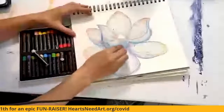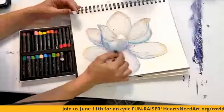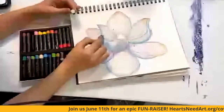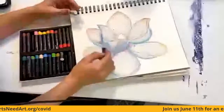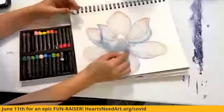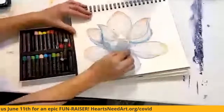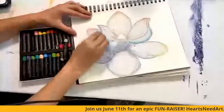Now, when I use these pastels, I'm actually pressing down hard. At least after I put that layer of white on there, I am pressing down hard after that. Before that, not so much, because it really doesn't take that much. And I'm putting this gray on the bottom just because I want to push those dark areas. And there.